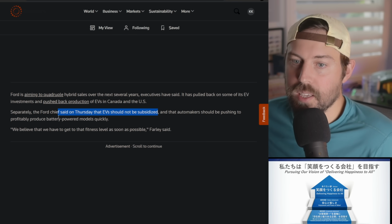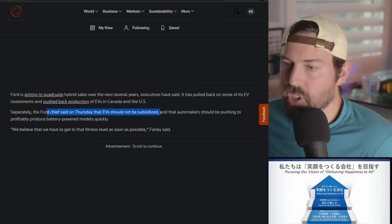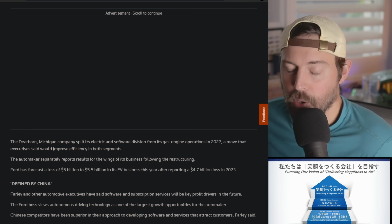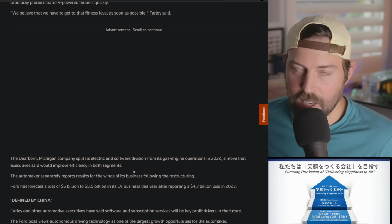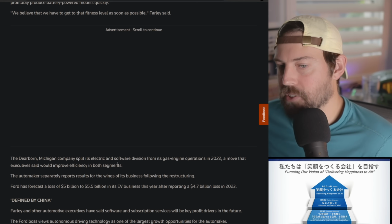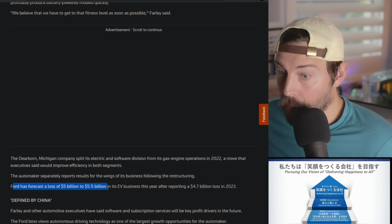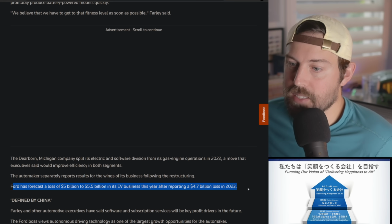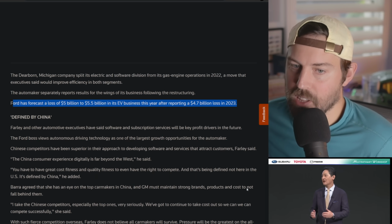He also believes, and I think Elon Musk might believe this too, that EVs should not be subsidized. I know a lot of you guys have opinions about subsidization, whether it's on the internal combustion petroleum end, as well as the battery electric end. Ford has forecast a loss of $5 billion plus in its EV business this year. They had an almost $4.7 billion loss last year.